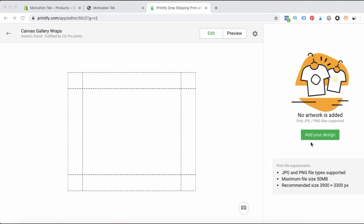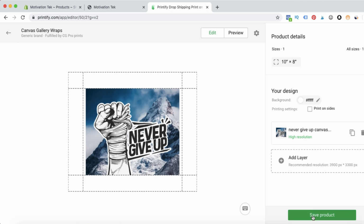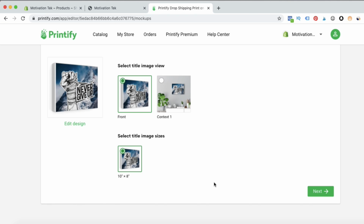Again, with Printify, all you have to do is click Add Your Design. Make sure that your design meets all of these requirements before you upload. So I just uploaded my design. I'm going to click Save Product.